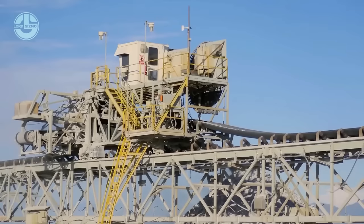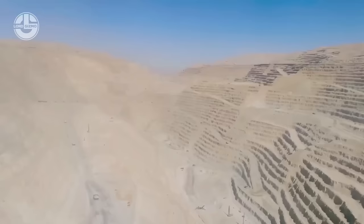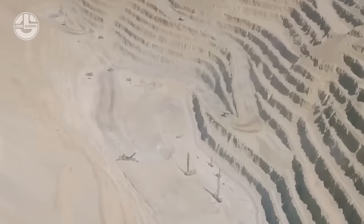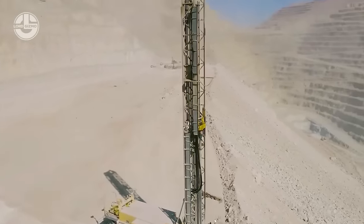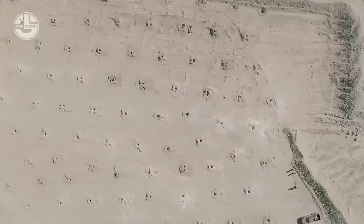But do you have any idea where all of these come from? Looking deeper into this location, you will start to see huge and tall machines getting prepped for their job. This is to prepare the ground for underground mining.